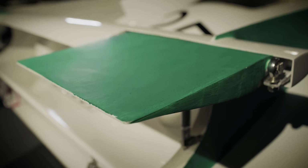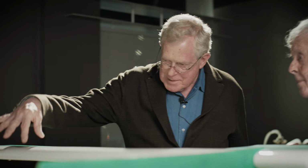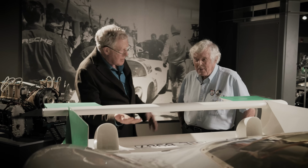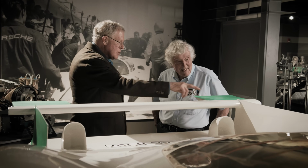These are pretty small. They must have had some effect, because I can't imagine Porsche didn't run the math on these. No. Now, I have a real problem thinking that this did anything, because it doesn't have any angle of incidence. No. It doesn't do anything. I think it's just streamlined. So it just enabled these.